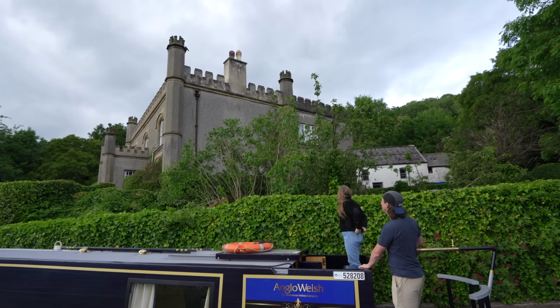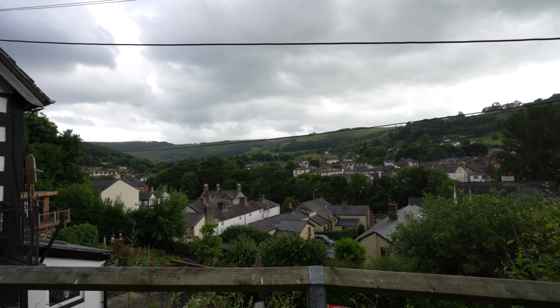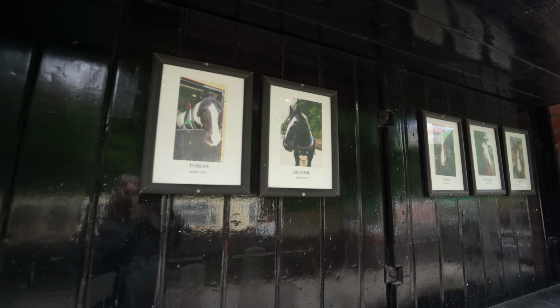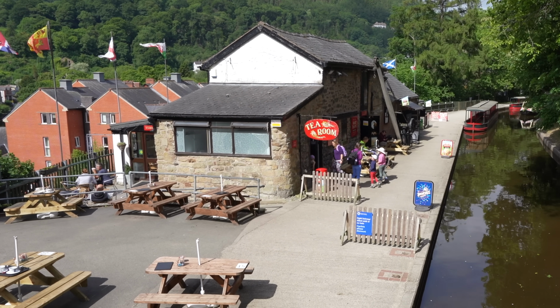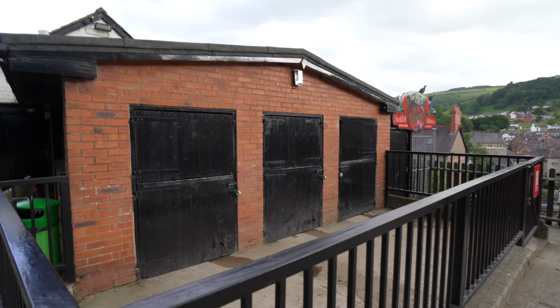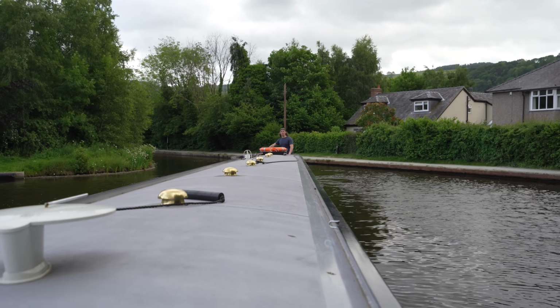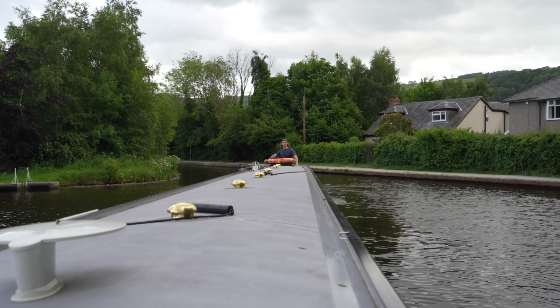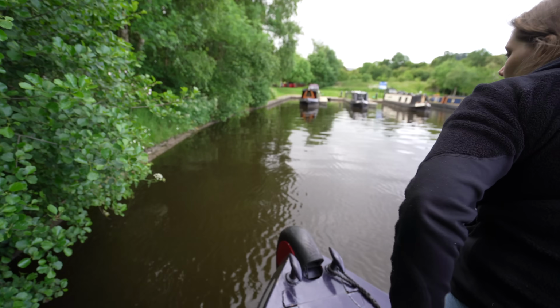As we're now seeing more homes, or mini castles, we're clearly approaching the small town of Llangollen, which holds more canal history than I expected. In fact, this concession stand is made from the old stables for the horses that used to pull canal boats. What's the plan? What do you need? I'm gonna reverse it in. We've finally made it to the marina at the end of the canal, and I'm going to attempt to park this 60-foot beast.